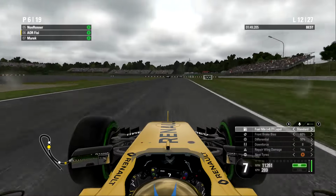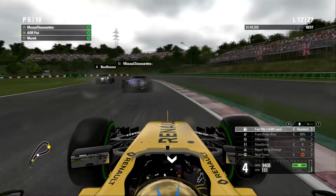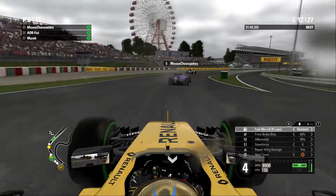Next car behind me now is Marek in the Red Bull, who is also very, very fast. Kalon, unfortunately, is retiring from the session, a man we've had a lot of battles with this season, but we haven't seen him on the track today for once. And while I was busy focusing on him, non-runner has actually made a move on Massa, and Marek has completely caught up to us now as we approach 130R again, approaching it with quite a big lift, a tiny dab of the brakes as well, just to avoid understeering on the exit, but still managing to keep enough speed here to remain ahead of Marek.